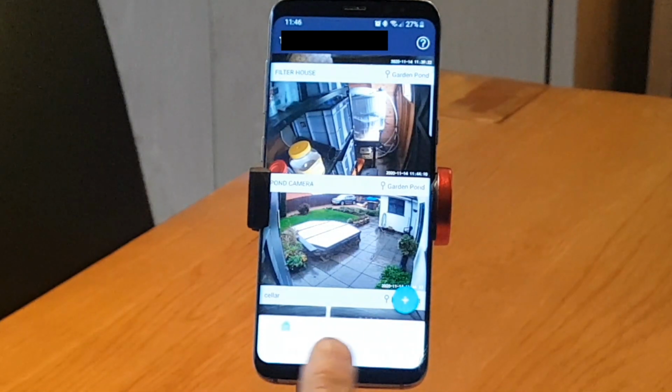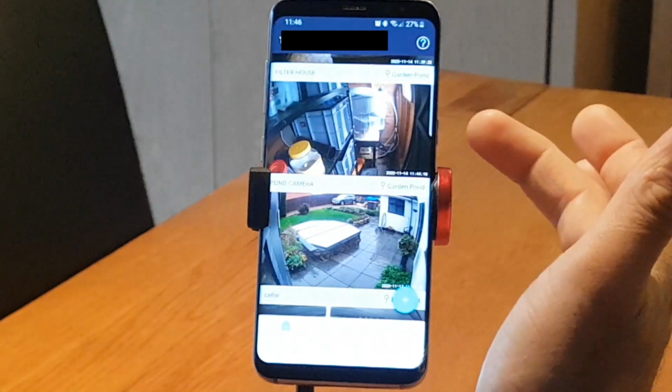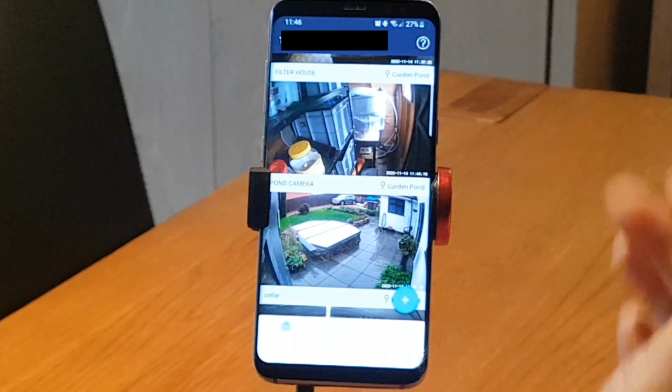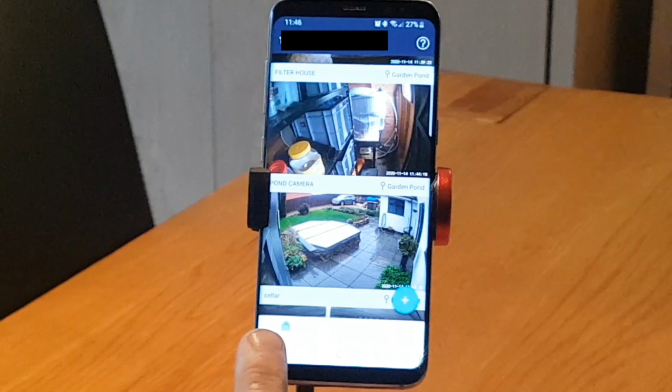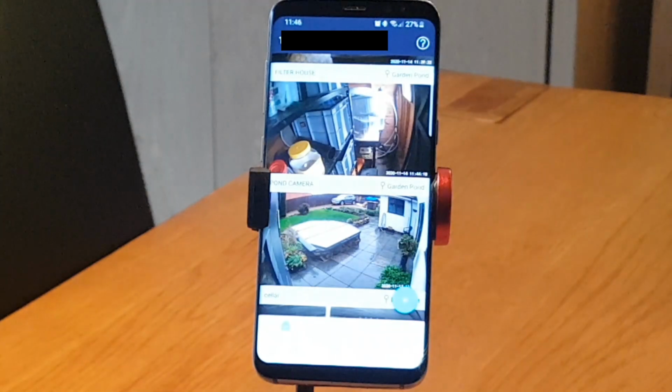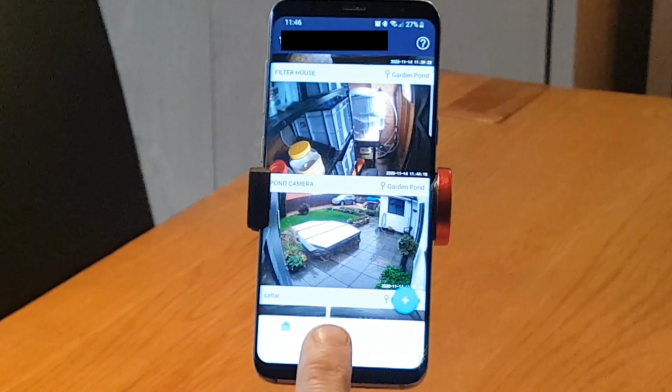Going back onto here, if I go to the pond, the filter house one is exactly the same. From here at the bottom, you've got the home. If you click home at any time, it takes you back to this setting, which is all your cameras. People is at the bottom there in the middle.